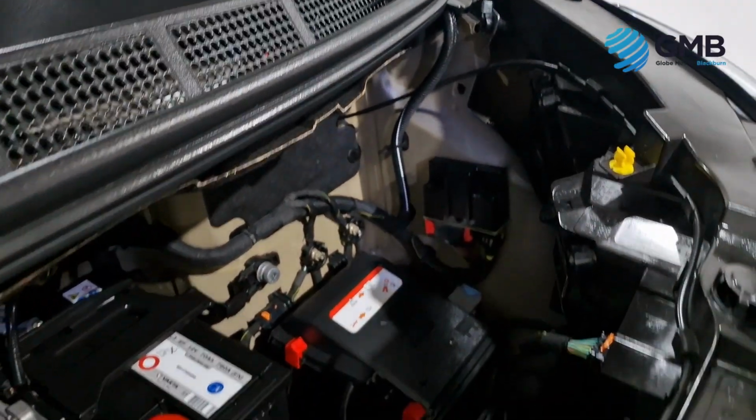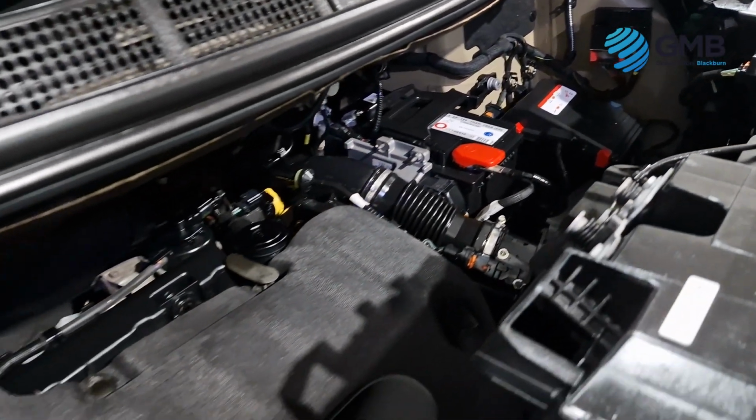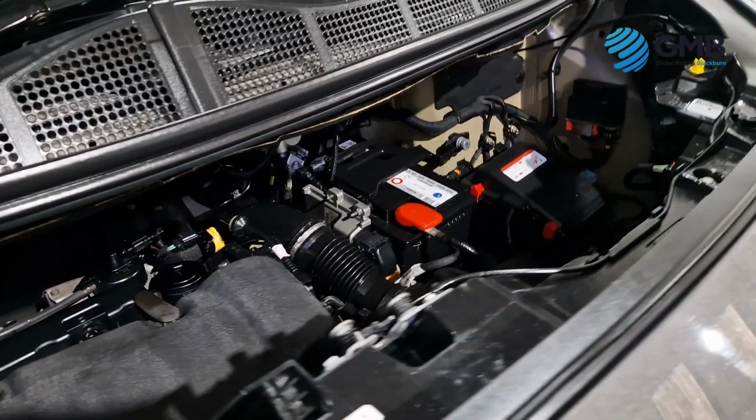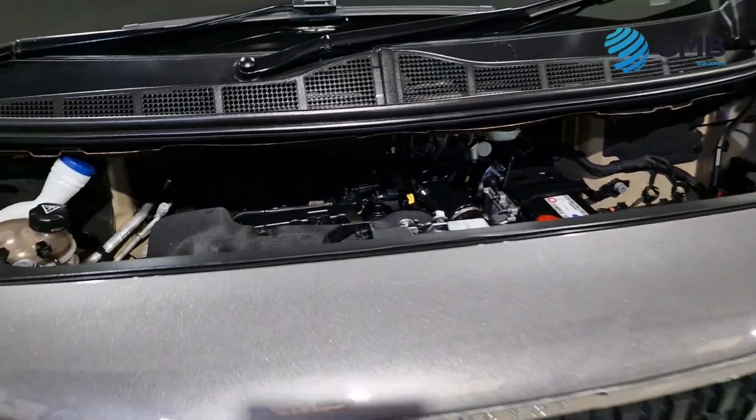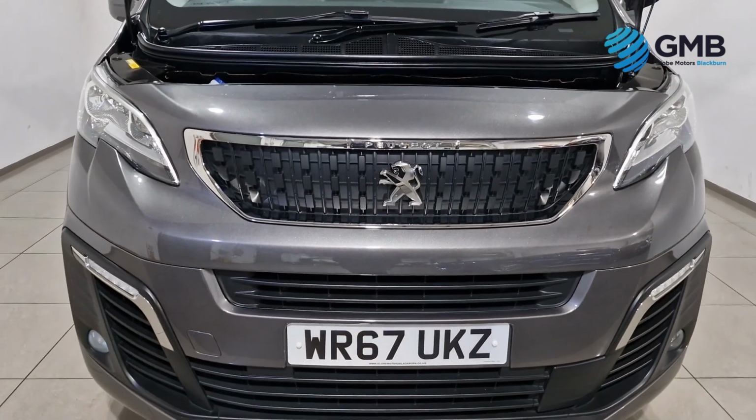This Peugeot Partner has only done 57,758 miles. It has service history with 5 stamps, one of which is a Peugeot main dealer stamp. But it comes with a free oil and oil filter service, as well as a brand new MOT.